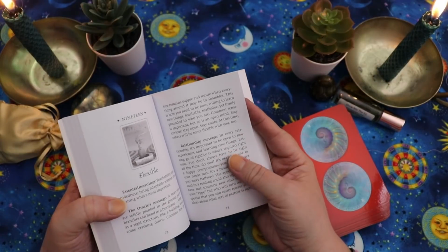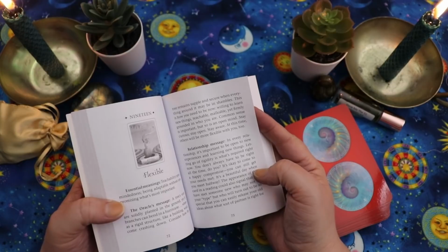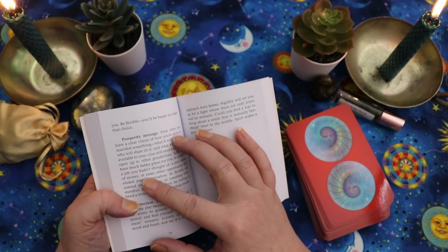So if you want a reading about your relationship, somebody you're seeing, that kind of thing, then the relationship message section will cover that for you. And I think that just makes it really, really usable. You also get a prosperity message, which is about money or work.